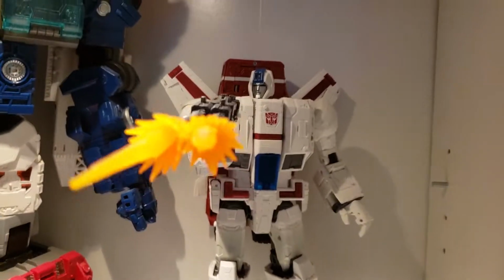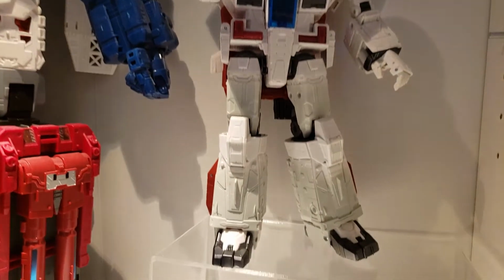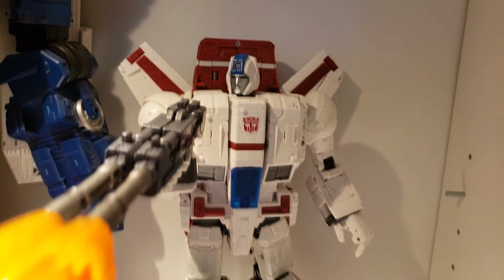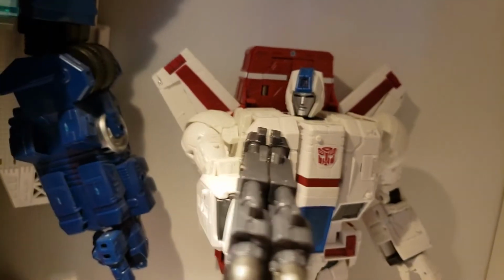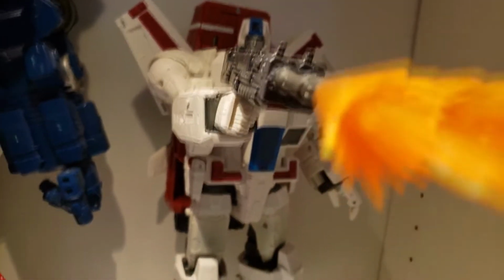He is absolutely fantastic. He is almost really in basically masterpiece scale, in my opinion. He might be a little undersized, but he fits really nice with my other masterpiece figures, as you could see him next to my Ultra Magnus just now. Here he is next to my big guy, my Fortress Maximus, that I bought a couple years back. But anyway, he is absolutely freaking awesome. Did a full review on him as well last fall. Really, really damn cool. Lot to love about this figure.